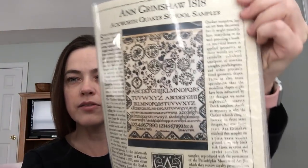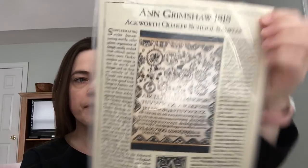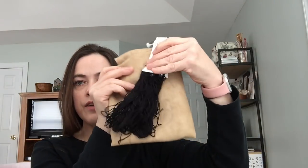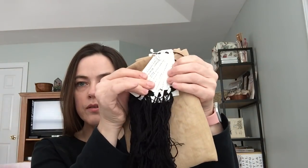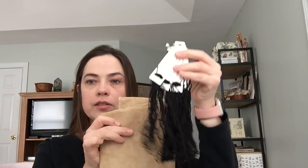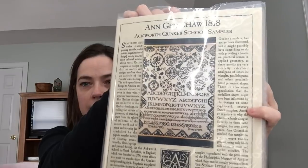Another Quaker I love, and this one is 1818, so that would be fitting to do in 2018, 200 years. And I had a piece of 40 count vintage country mocha, and I went ahead and tea and coffee dyed it. I think it turned out really nice. And these are Vicki Clayton silks that I've had forever, just basic black. I think I read somewhere that it uses like 58 yards of Vicki Clayton. And this is 50, and I think I've got more somewhere, so I should have enough. So I really want to start that.